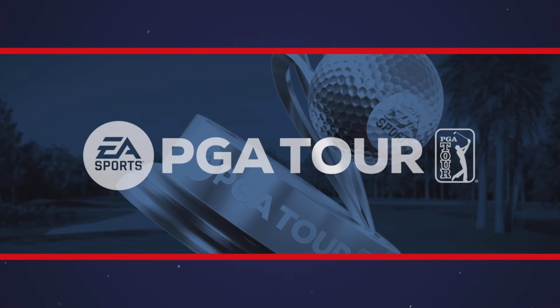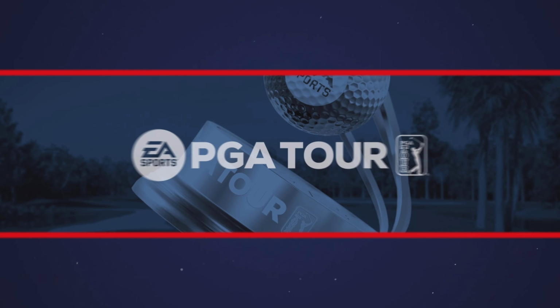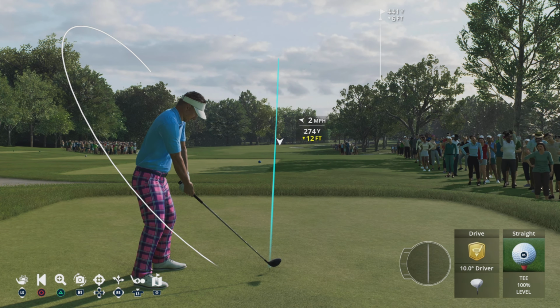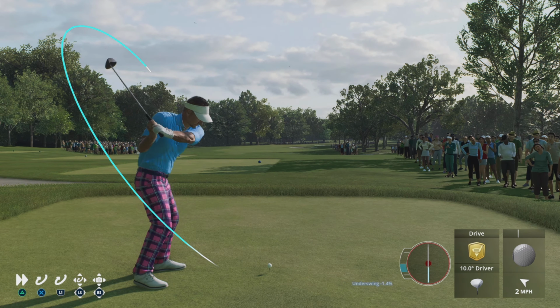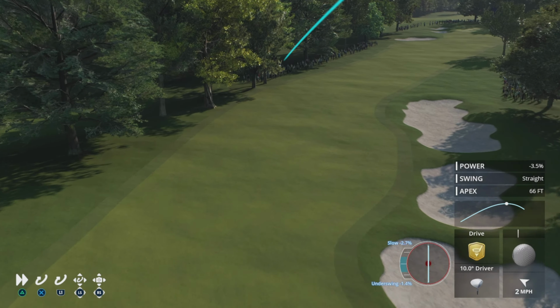The second hole is a par 4 at 467 yards. It is one of the many risk-reward holes here at Olympia Fields. Some will try to carry the 3 right-side bunkers with their tee shots, hoping to get a shorter look into a well-protected green that slopes from back to front.